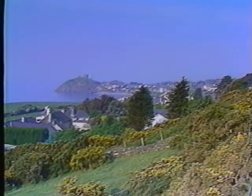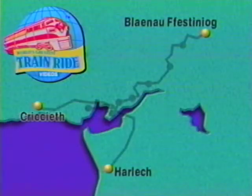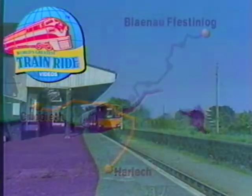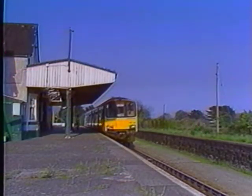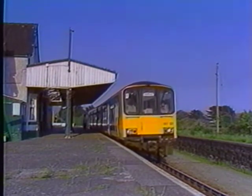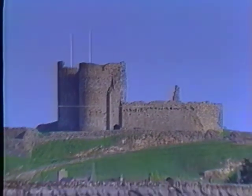Across the Tremadog Bay from Harlech stand the ruins of another magnificent castle. Our next stop, Criccieth. This castle was established around 1230 in the time of Llywelyn the Great, the last Welsh king. Sacked and burned in 1404, the castle was never restored.